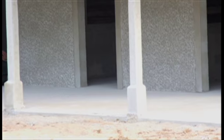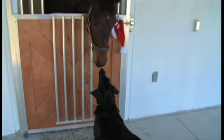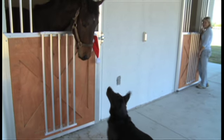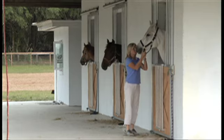First, a concrete apron was poured. The old Dutch stall doors were replaced with sliding doors and aluminum stall grills for better airflow. Fans and automatic waters were installed in each stall to help the horses better deal with those hot summer days.